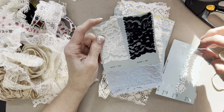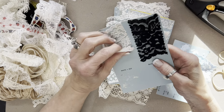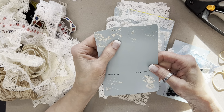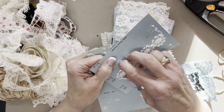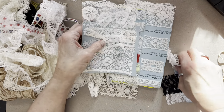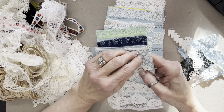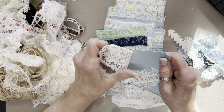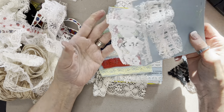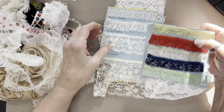So a lot of these things, I will have to spend some time, I guess, while watching TV, pulling these things apart. And of course, if I can use this, the cardboard, I will. But lots of little itty bitty pieces of trim and lace. So, again, I think it's going to be very hard to hoard, because that would be foolish to hoard something that's 4 inches long. And here you can see it's the same thing, just in different colors.